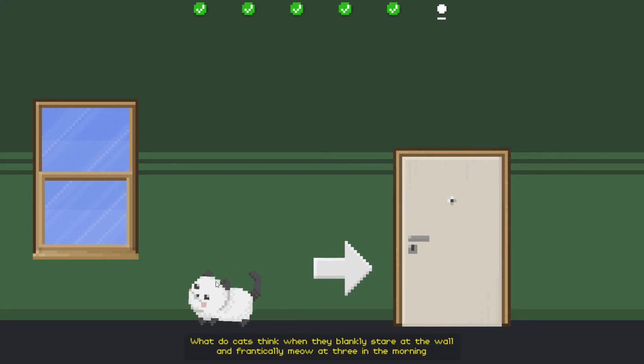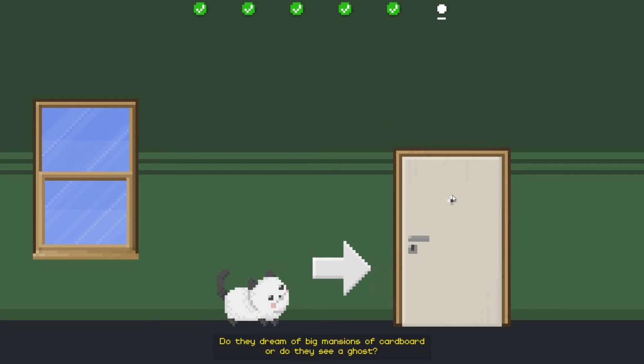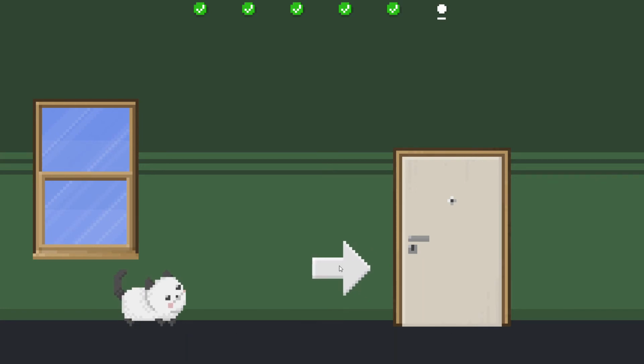What do cats think when they blankly stare at the wall and frantically meow at 3 in the morning as if there was something there, but there is nothing? Do they dream of big mansions of cardboard? Or do they see a ghost? Or maybe they realise that their feet are their hands and vice versa. Or possibly they contemplate one of their previous lives, counting all the slain wildlife. Do cats go to Valhalla? Or maybe they understand that they are just pets in our life, something to lighten the burden of eternal torture that is our existence.